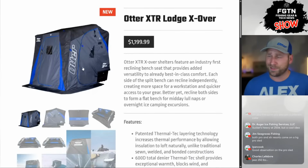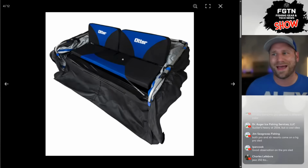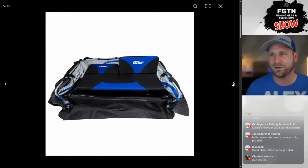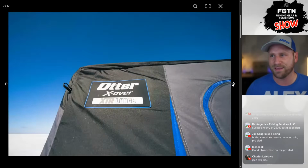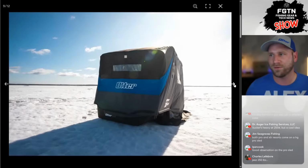So what's different in this? Well, what's different in it is your bench is now 2 seats. So it's a 50-50 split. It can sit up, or each side can still go down independently or together, totally up to you. And they're going to showcase that here. You've got a new logo on it. And then, of course, all the way around it, it is the new colorway.